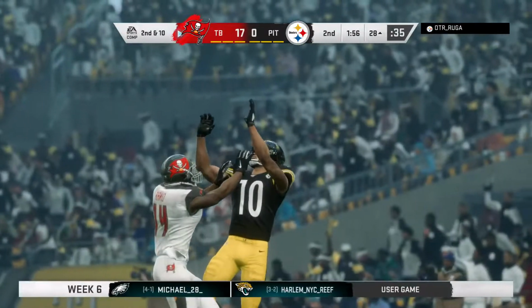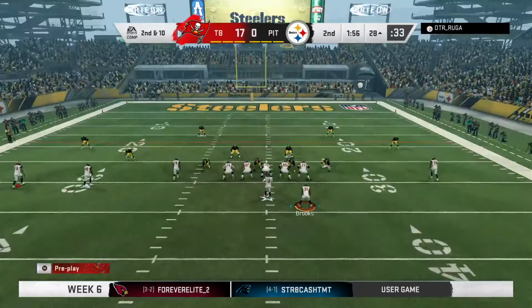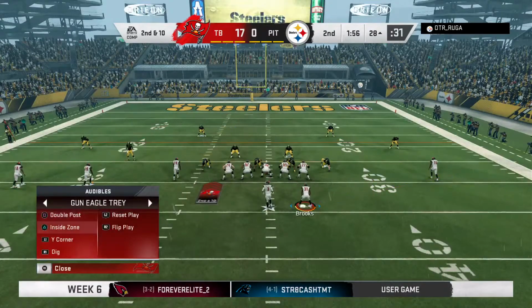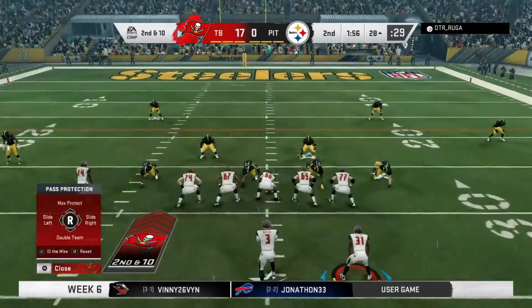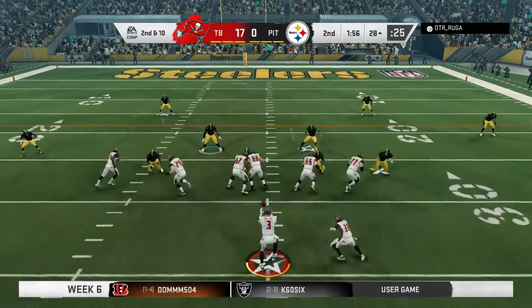I like where their headspace is, though. I really like the thought process, right? You've got a guy who's already scored 1. You want to go back to him, continue the hot hand, and make them adjust to you defensively. I like what they were trying to get done, even though they weren't successful.